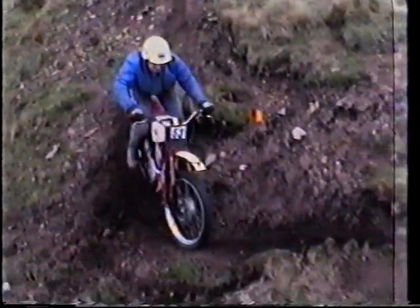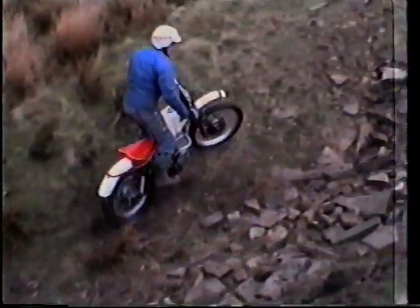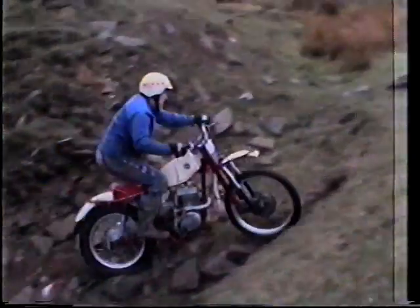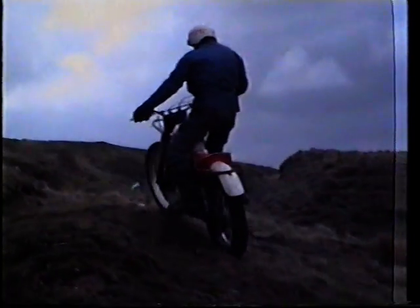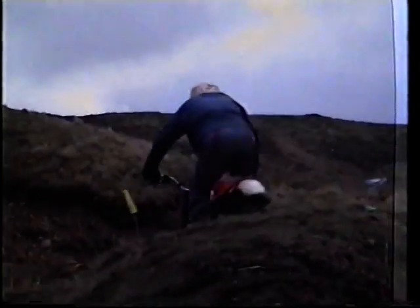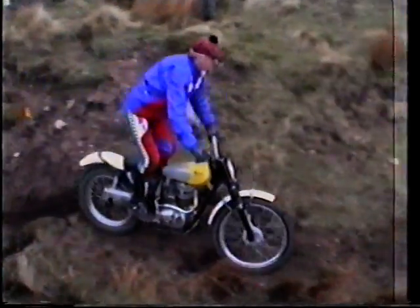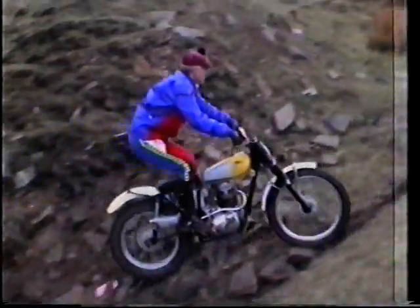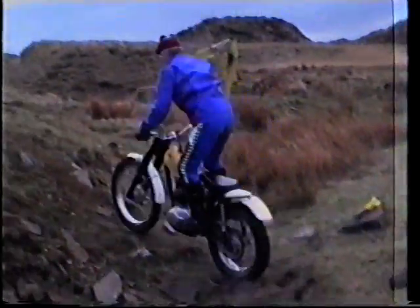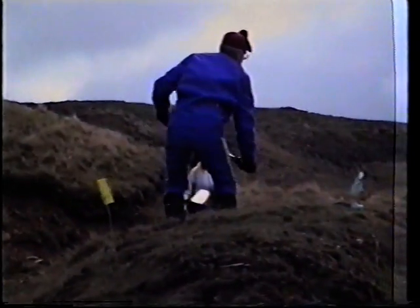In comes John Metcalf on the Dot. Up over those loose rocks. Tight turn, up and out. Howard Charlesworth, B40 BSA. Yeah, good ride from Howard.